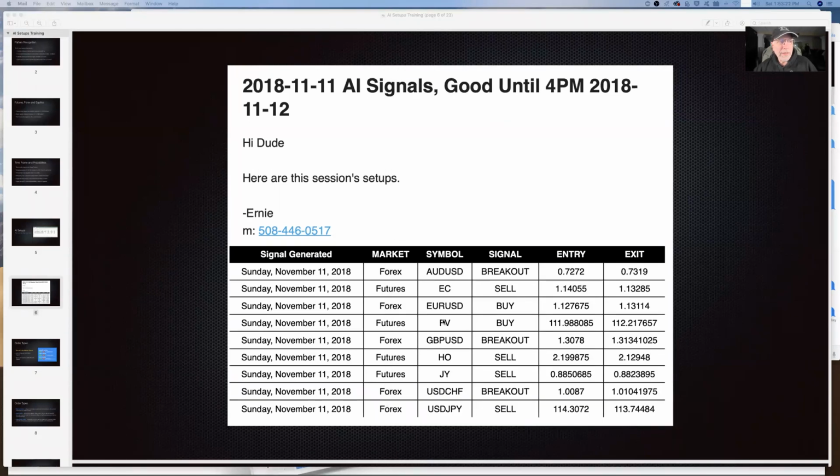So let's take a look at what we're seeing here so that you get a very good, clear understanding of how to read this. There are three basic types of trades. There's buys, sells, and breakouts. So those are the scenarios that the AI is uncovering for us.